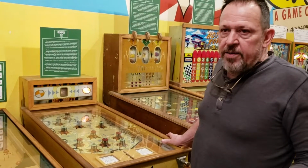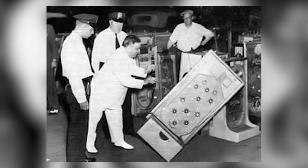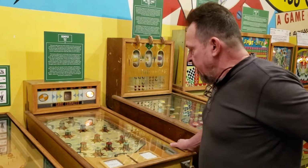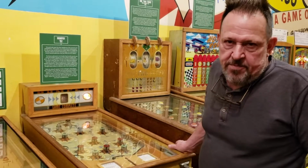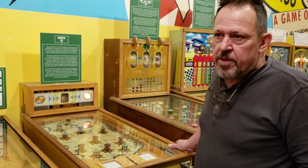Mayor LaGuardia, there's a picture of him shoving over a machine. It's one of these. He hated it, I'm sure, this one in particular, because this one really made it easy to gamble. In Oakland, they were confiscating them. They were gambling machines. Oakland cops were confiscating them.